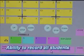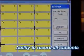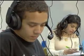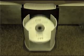Students can easily all be recorded at the same time by simply pressing record on the screen. The teacher can immediately play back individual student recordings in the student headsets for improved performance. Individual student CDs or entire classroom recordings can then be burned and labeled on the optional automated disc burner.